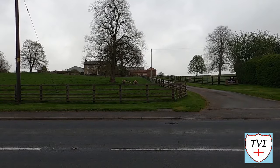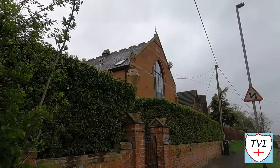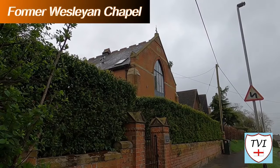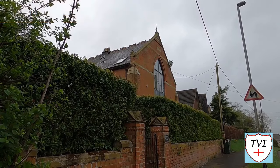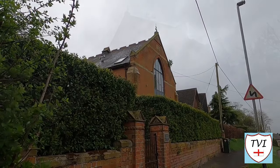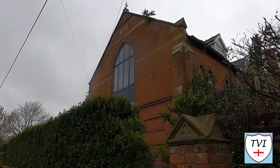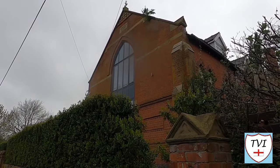After that, the road starts to dip downhill and we come to the first of two old chapels. Both have now been turned into private houses. Garton had both a Wesleyan and a Primitive Methodist chapel. This was the Wesleyan version and it was built in 1894. Let's continue down the hill to the other one.